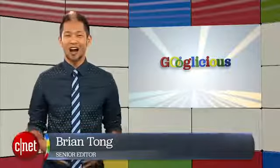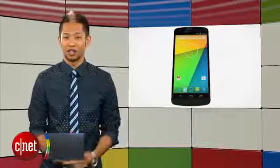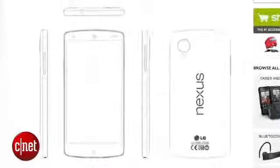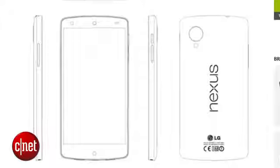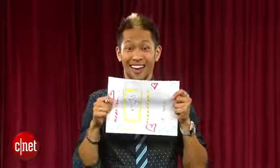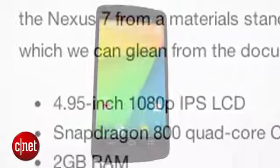So let's get to the hottest story, and it's all about the Nexus 5 after a purported draft of the LG service manual for the next Google phone was posted online for all to see. Now, the 281-page document reveals the overall device design and can also be printed out if you want to do a coloring project.